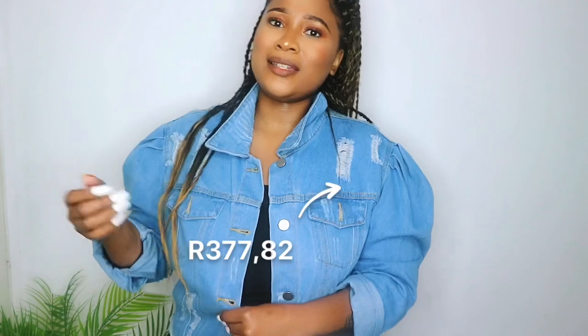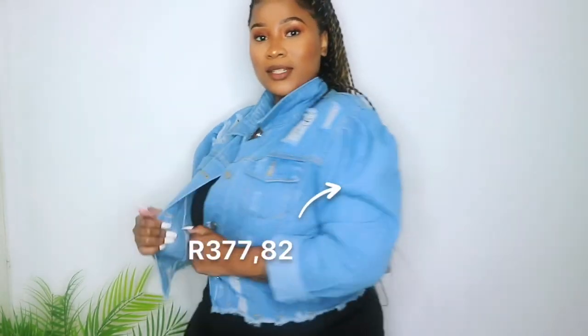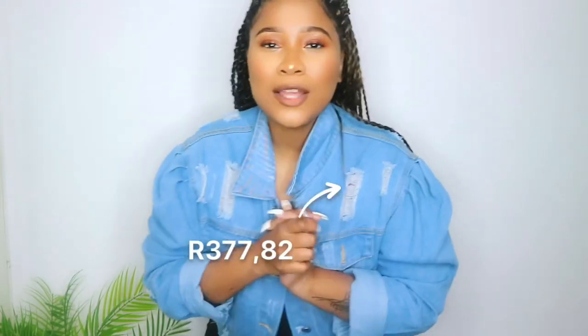And last but not least, I got a denim jacket. Guys, this is a huge staple. I think everyone should have a denim jacket and a leather jacket in your closet. Like, you need it. I can't remember the last time I had a denim jacket, probably in high school. And I'm so glad that I picked this out. I will say though, I'm super mad at myself. I got this in an extra large. I so wish I had gotten this in a large, but it's not too bad.